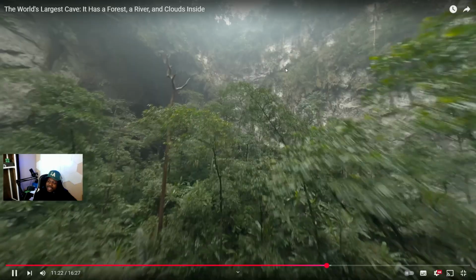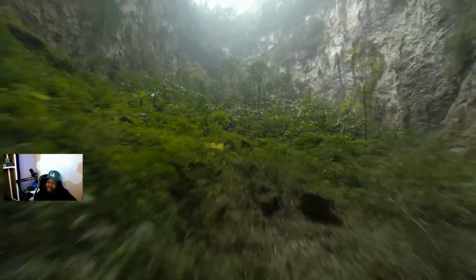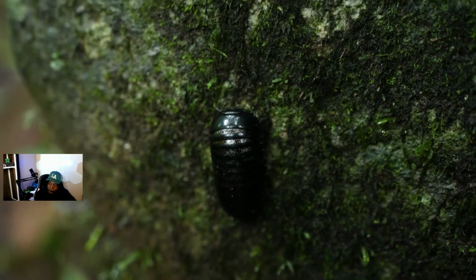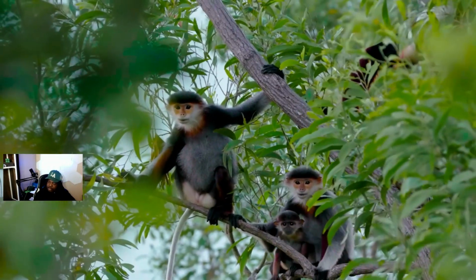Dang, bro, how they eat? This jungle is huge. The biologists have found more than 200 species of plants and almost 60 species of animals living in this area. There are some monkeys on trees. This might be the only cave where monkeys live.